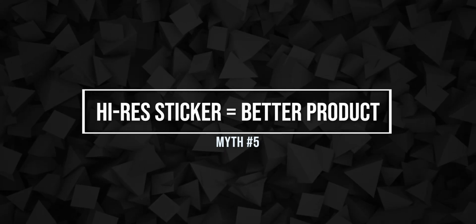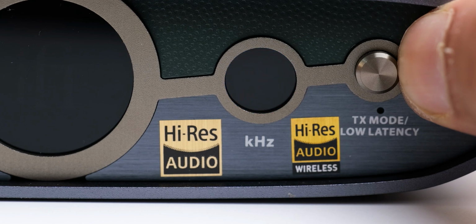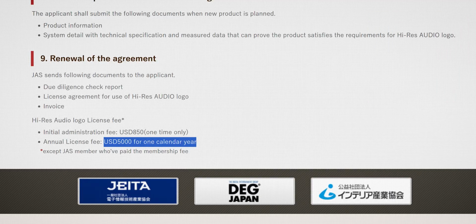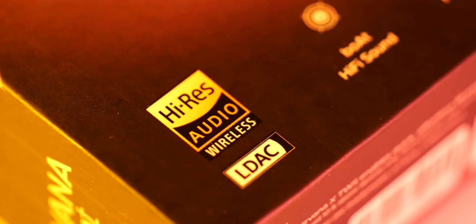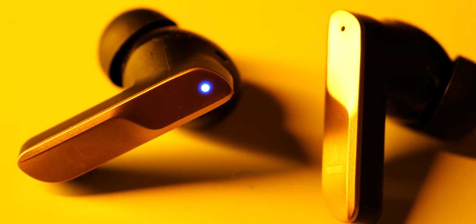I often make jokes about high-res stickers, and they are for good reasons. It does mean that a product meets certain technical specifications, but the biggest problem here is that the brands have to pay to get this sticker, so many brands just don't bother with it. I have seen the cheapest Chinese brands use high-res stickers, while most of the German brands just don't bother with it.